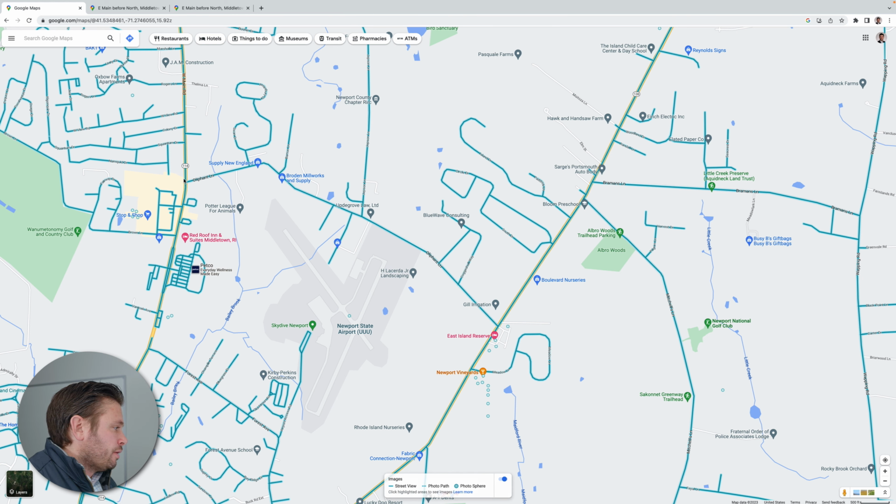So it's 14 to 15 minutes to get into Newport, so it's easily accessible to Newport. And then to get out to Portsmouth, it's going to be about 4 to 5 miles away. So it's 10 minutes to get to Portsmouth. So you are right in between these two locations on Aquidneck Island, which makes it very easy to get to different places on Aquidneck Island. Now, Aquidneck Island is Portsmouth, Newport, and Middletown.